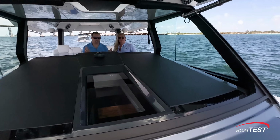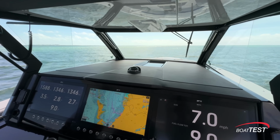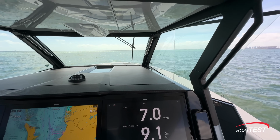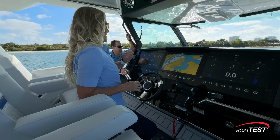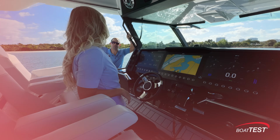Something else I actually noticed by standing up here is the dash slopes down as it goes forward to give us that increased visibility. And it's completely covered by that vinyl so that it reduces glare. This whole helm area is very ergonomically laid out, and I don't think you could fit another inch of screen in that dash. I think you're right. Let's go see what it all controls.